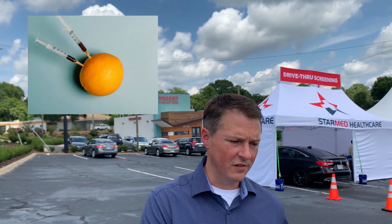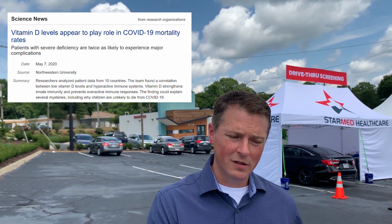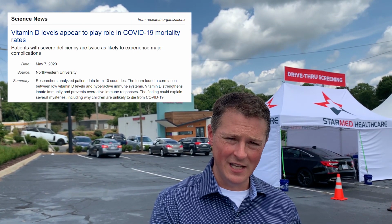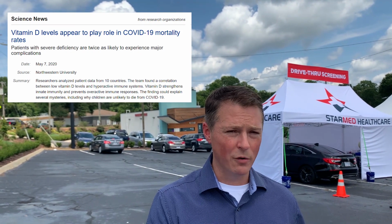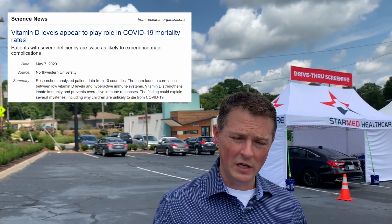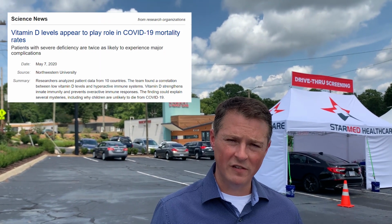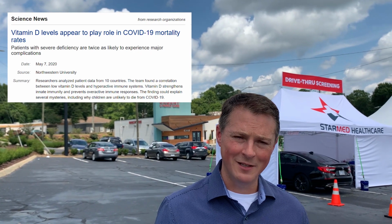The other thing that we offer is vitamin D injections. As early as April, out of Italy, they started finding that people that had more severe outcomes associated with a COVID-19 infection also had low levels of vitamin D in their blood. And since then, they've been doing a lot more research on it, and they have found a correlation between low vitamin D levels and more serious respiratory problems, amongst other issues with vitamin D deficiency.